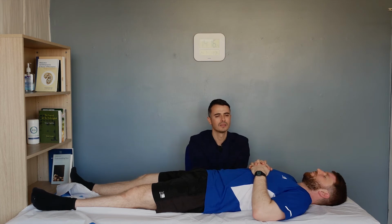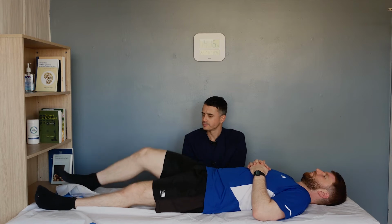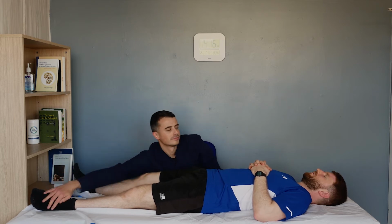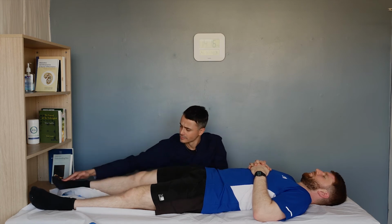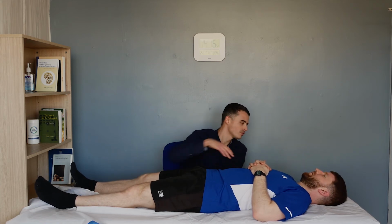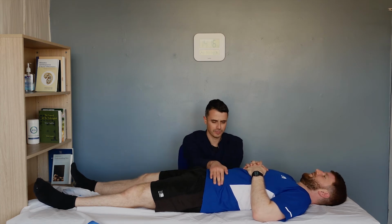Just relax completely. So it looks like there is something here. Lift a little bit. Maybe you don't feel it, but the position of your leg is a little bit different than before. But well, you were completely sleeping. You didn't feel any bad. Anyway.